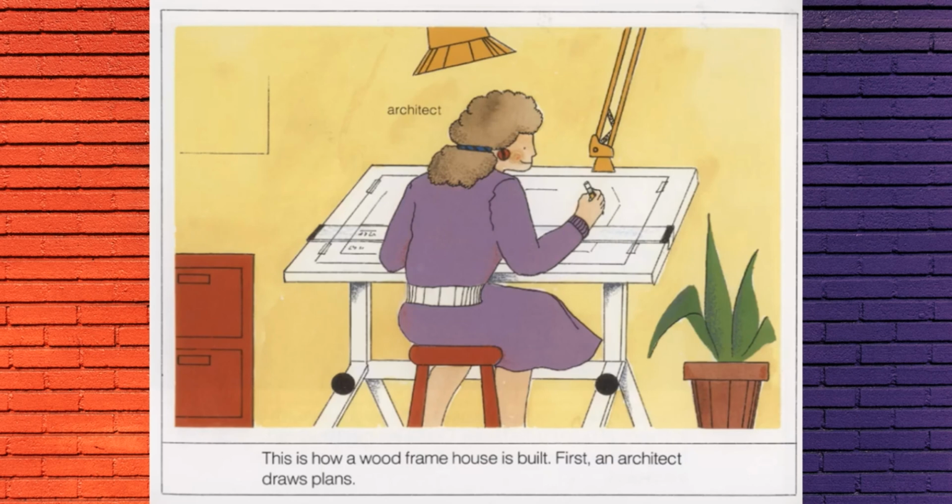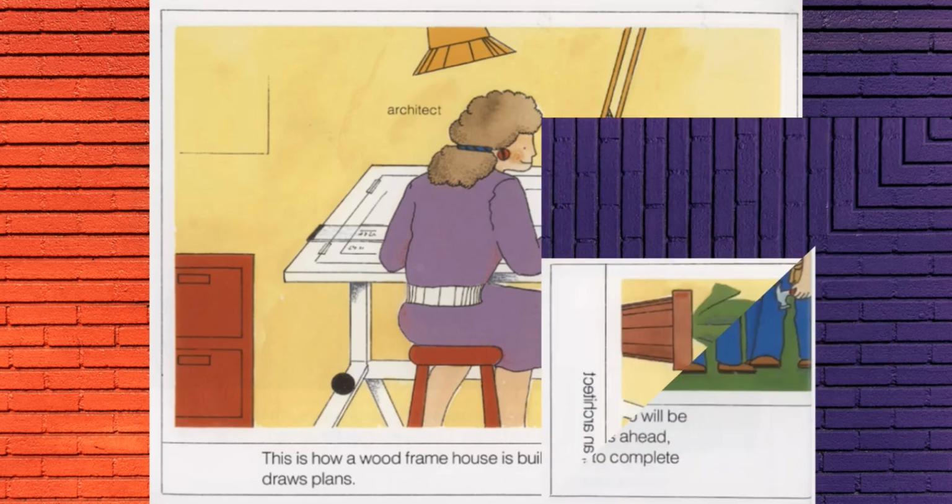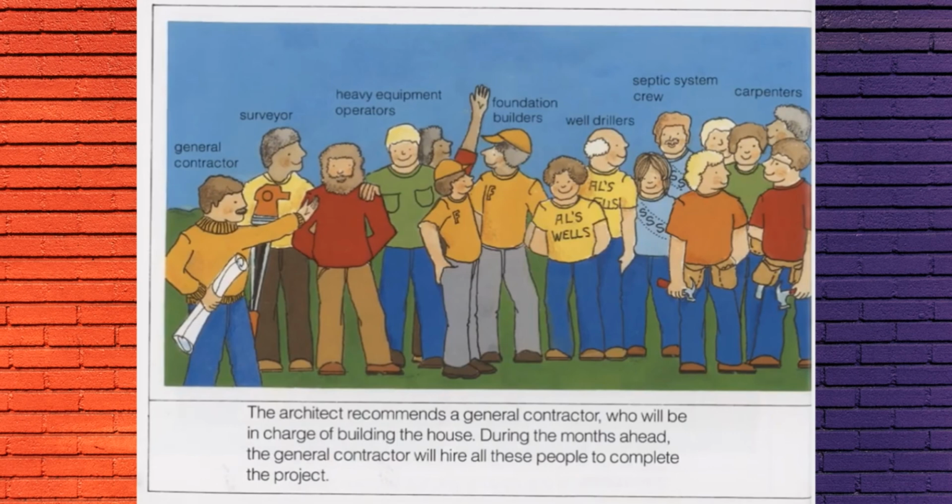First, an architect draws plans. The architect recommends a general contractor who will be in charge of building the house. During the months ahead, the general contractor will hire all these people to complete the project.